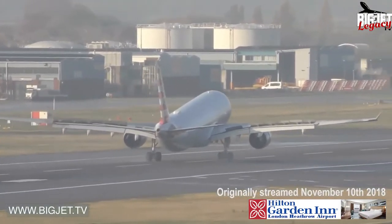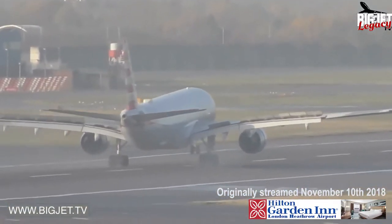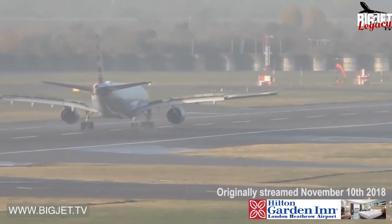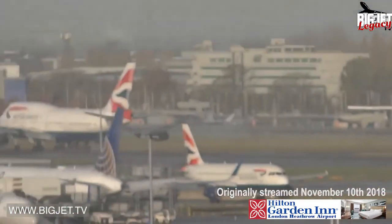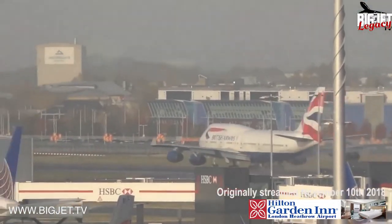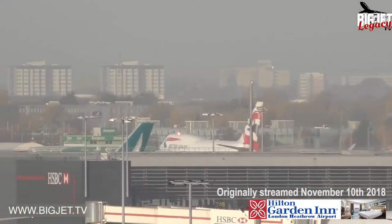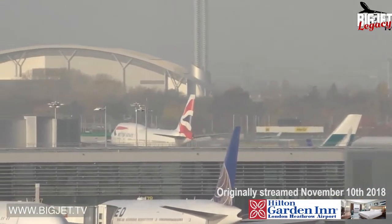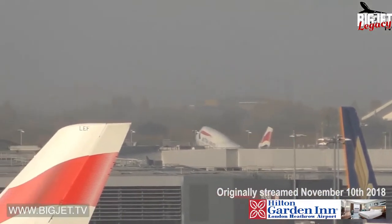One for old Rich Torb there. Bit of aero braking as per normal. Kind of standard procedure on the 330s. 747 going out. See the two different Cathay Pacific liveries there on the tails, the new versus the old.